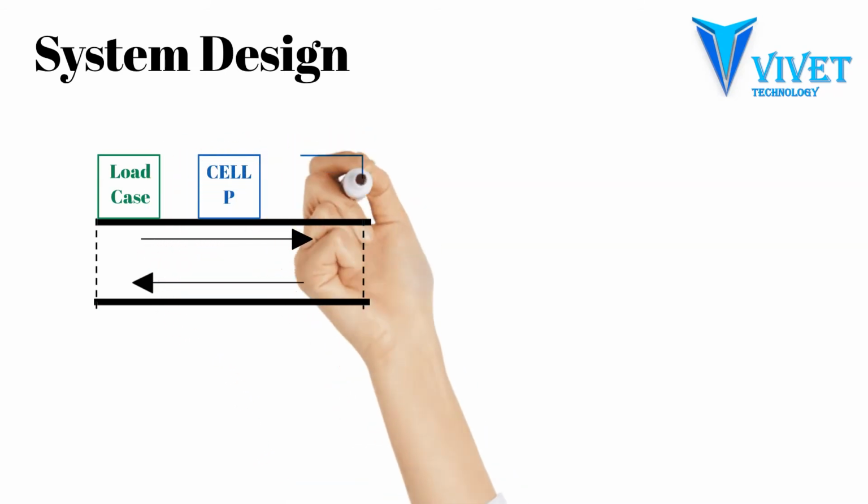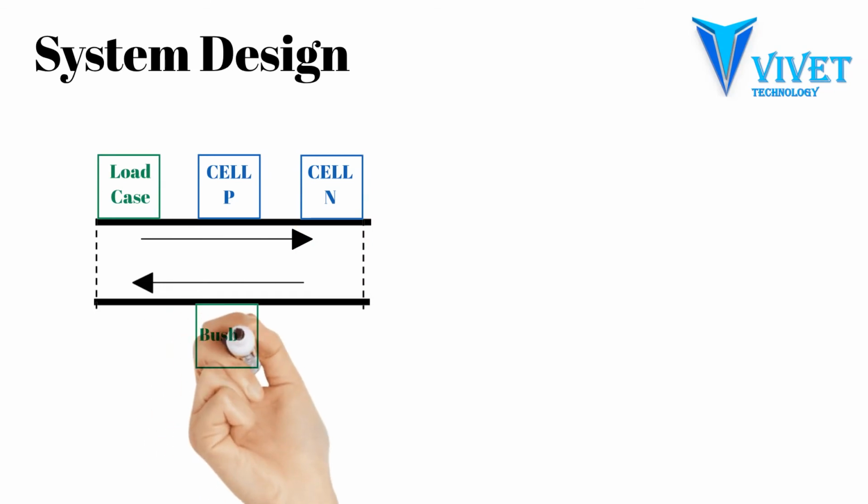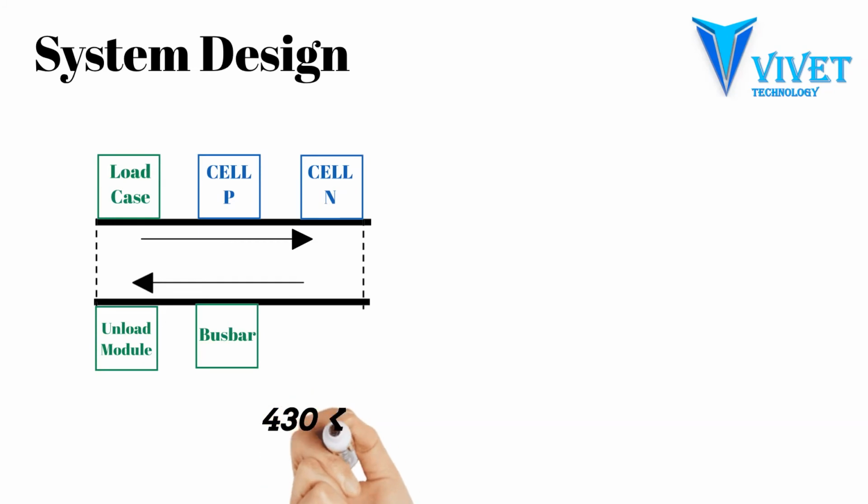With the first build level, the system will have one overhead layer and one repeating layer. This system produces 430,000 modules per year.